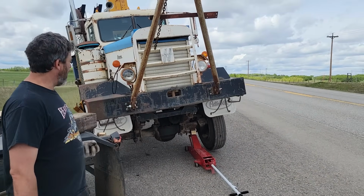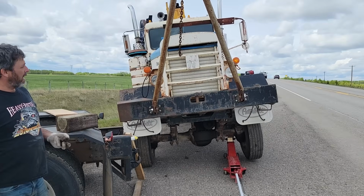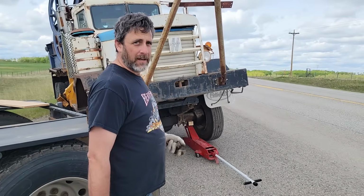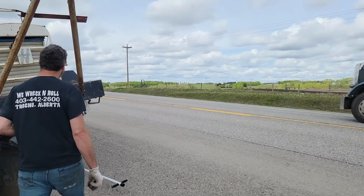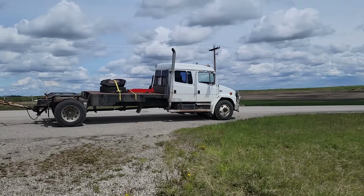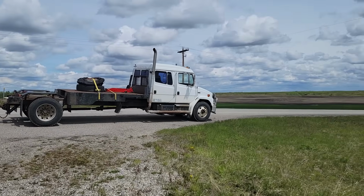I'll get that put on, and then we might just have to stop traffic while we get this pintle hooked up. Hopefully rush hour will stop soon. Well, that was a bit of a job. Got it hooked up though. So round 2. Should be able to make it home no problem now.